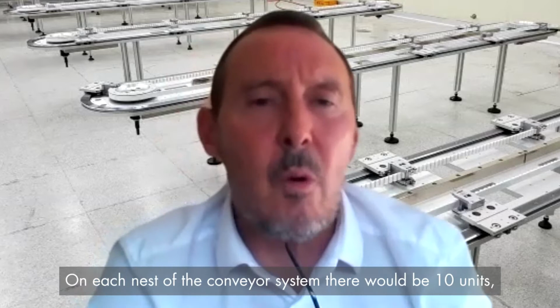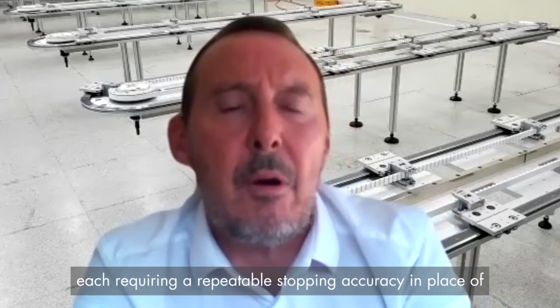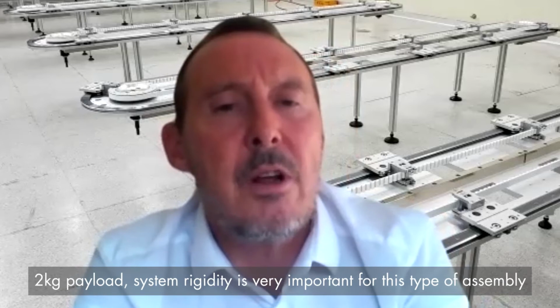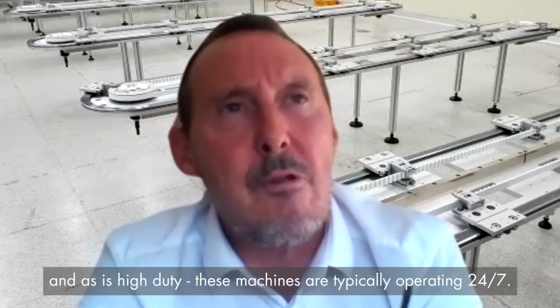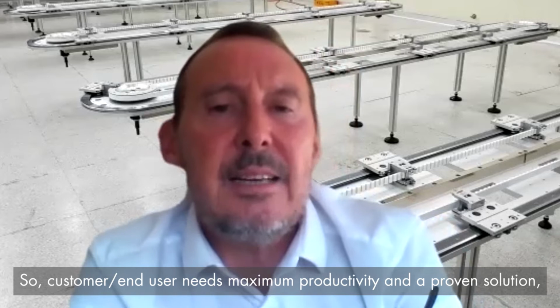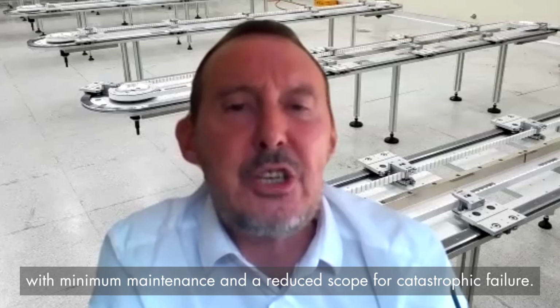So on each nest of the conveyor system, there would be 10 units, each requiring a repeatable stopping accuracy at each of the stations of plus or minus 50 microns, with a 2 kilogram payload. System rigidity is very important with this type of assembly, as is high duty. These machines are typically operating 24 hours a day, 7 days a week. So the end user needs maximum productivity. They were looking for a proven solution with minimum maintenance and a reduced scope for catastrophic failure.